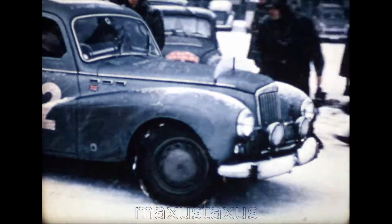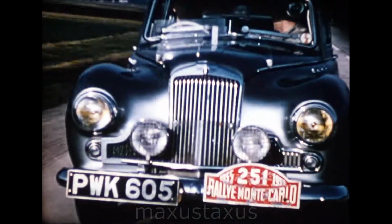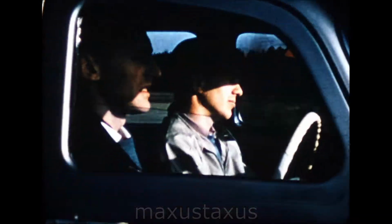Sunbeam Mark IIIs were especially evident this year. For example, here we have entrant 222, which is Sheila Van Damm and Anne Hall driving one, and the Mark III did itself credit this year. Of course, there are other sections of the rally which are having different types of weather. Here we see Peter Harper and David Humphrey, entrant 251, again in a Mark III Sunbeam.